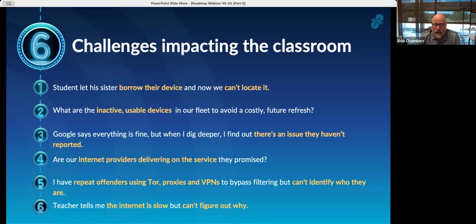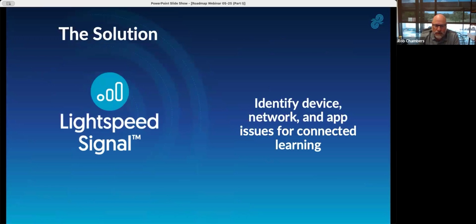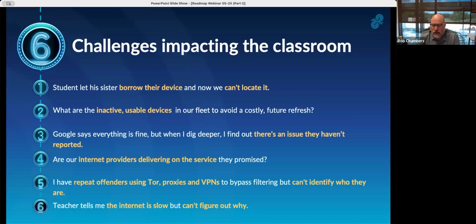How do you save time and know where the problems are when an app you depend on is having challenges? Oftentimes the first IT hears about it is when teachers start calling in to say, hey, is Canvas down, or is Google down, or what's going on? And now, as the IT team, you have to spend time troubleshooting. Is that a problem here? Is that a problem everywhere?